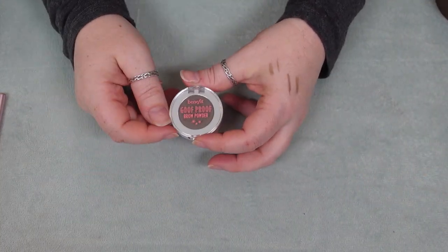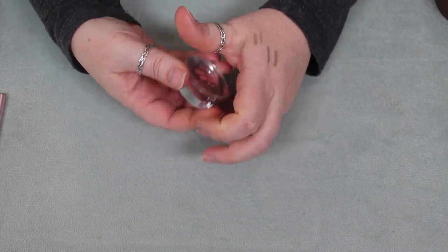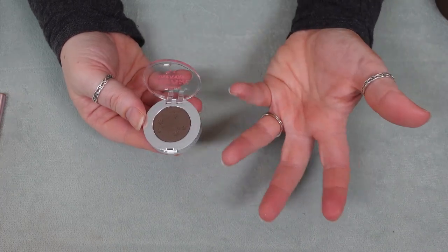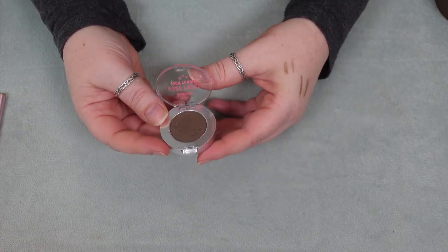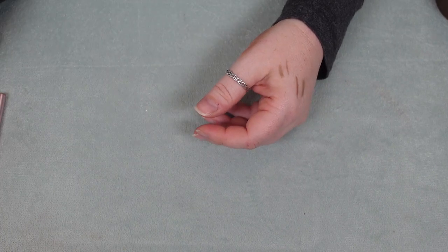This one is the Goof Proof Brow Powder from Benefit in 3, just too deep. I like the 3 in the pencil, but this powder, for whatever reason, it's a little bit more dark than the pencil. I mean, I don't know why. And it's also just not something that I like. I thought I would try a brow powder, but yeah, I'm just a pencil gal at heart.